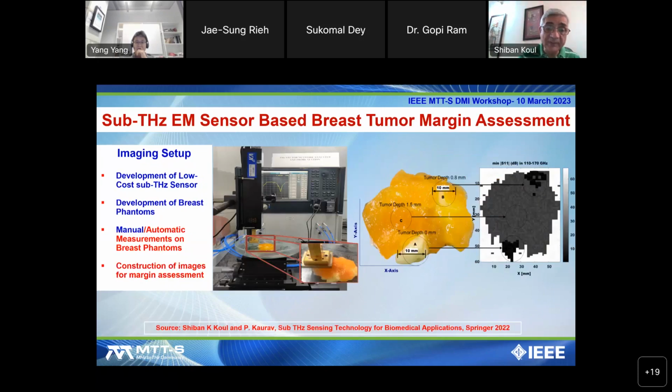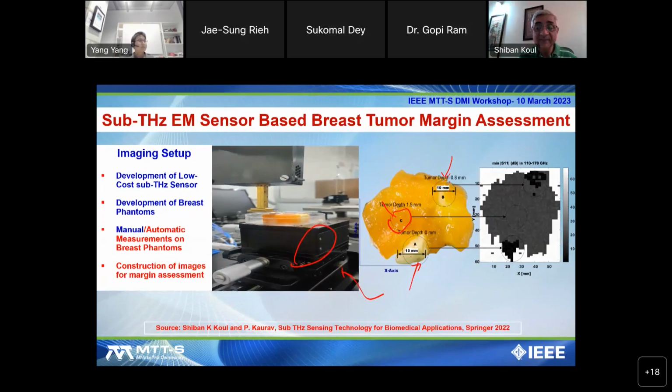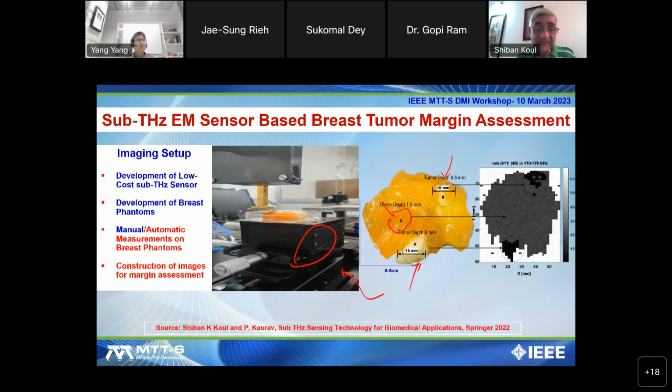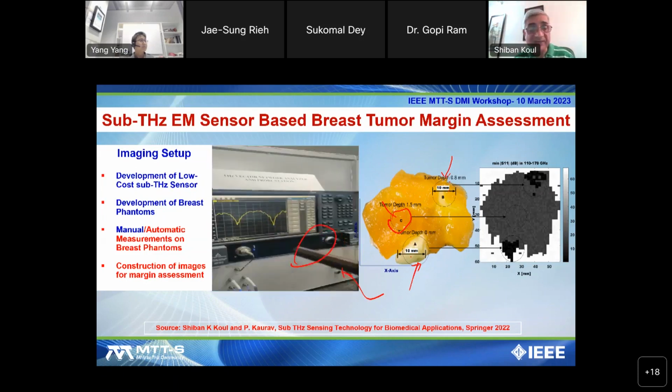This is the probe, and this is basically the sample which is picked up after the surgery. So we have tumor inside and we have tumor at the edge. So this is negative margin and these are positive margin, which we basically want to be mapped. So this is how the probe automatically scans the entire slice which is taken and then computes the reflection coefficients, displays it on the network analyzer.